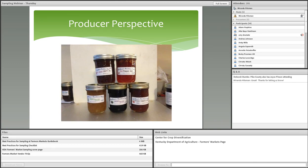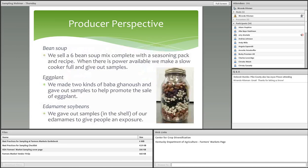They have a permitted kitchen there that we're privileged to go and rent. I do have the raspberry and the blackberry. We started growing those last year, so we put those out. And I do those under House Bill 391. We also do a 6 bean soup with our seasoning packet and grow some of the beans, not all of them, and put some of our spices in our seasoning packet.